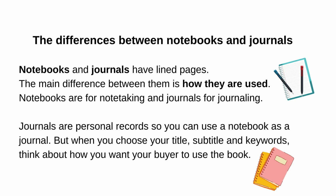So you have to think about when you make the title for your book, and you think, what shall I call this? Shall I call this a notebook, or shall I call this a journal? You have to think about, what is this book for? How can the person buying this book use the book? So if it's a notebook where people just write whatever they want, you can call it a notebook.